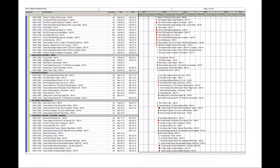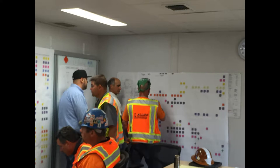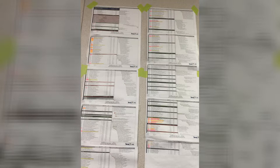At Turner, we value this planning and call it making work ready planning, or for short, make ready planning. Essentially, we're working on establishing a pull-based system for individual trades to perform their work in the most efficient manner for the individual trade and the overall project.